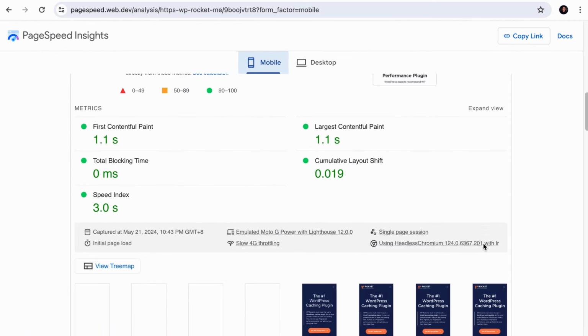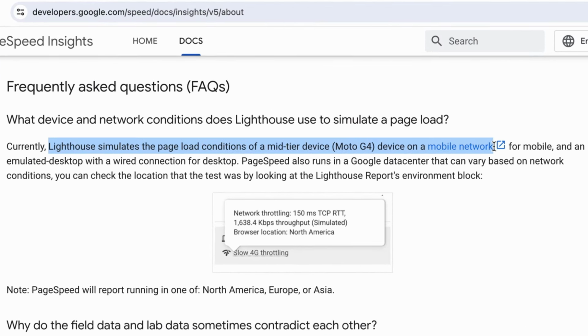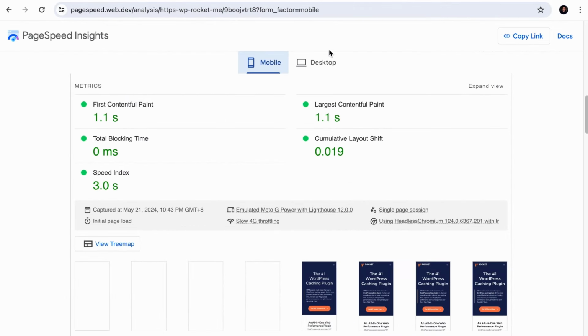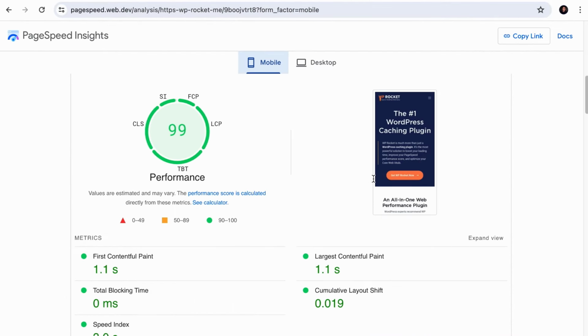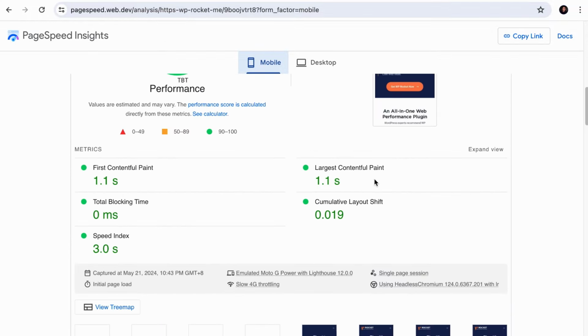However, the lab or Lighthouse data simulates a user visiting your page in a controlled environment with specific hardware and network conditions, such as simulating a person using a mid-tier device on a mobile network visiting the page, and it will assess the page based on these metrics. So the first section is real-world data, while the second section is simulated data.